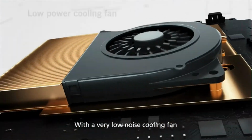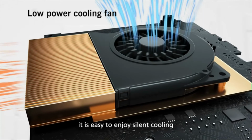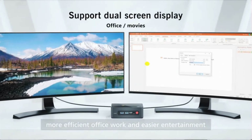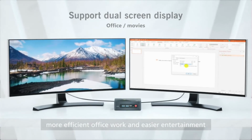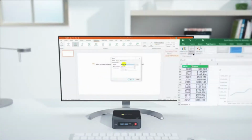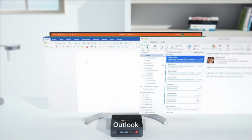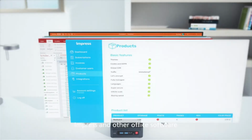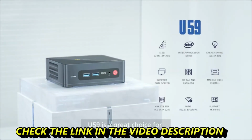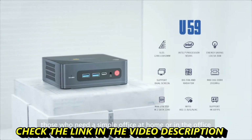With a very low noise cooling fan, it is easy to enjoy silent cooling. Dual screen display support for more efficient office work and easier entertainment. It can run office software smoothly, such as PowerPoint, Excel, Word, Outlook, Access, Impress and other office software. U59 is a great choice for those who need a simple office at home or in the office.